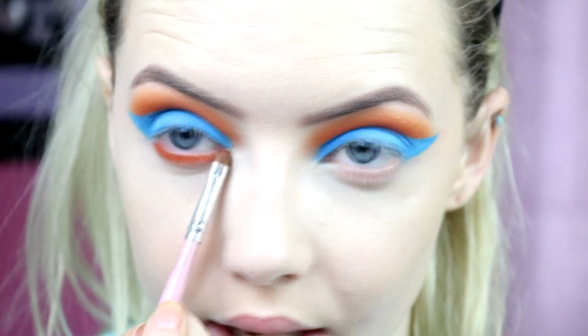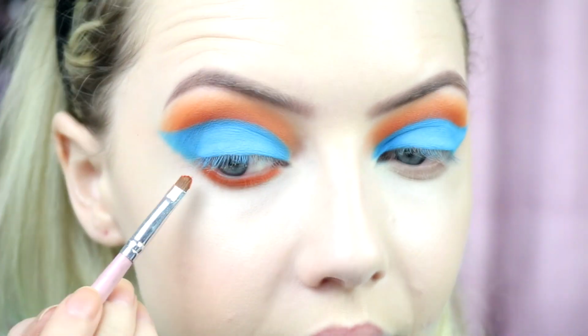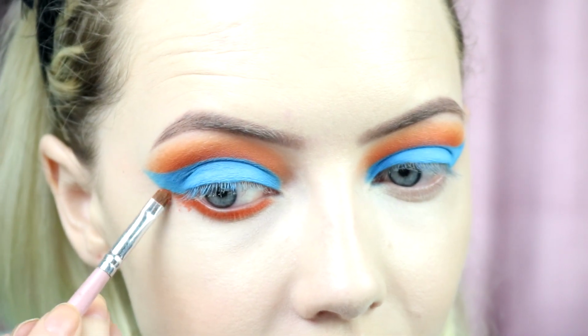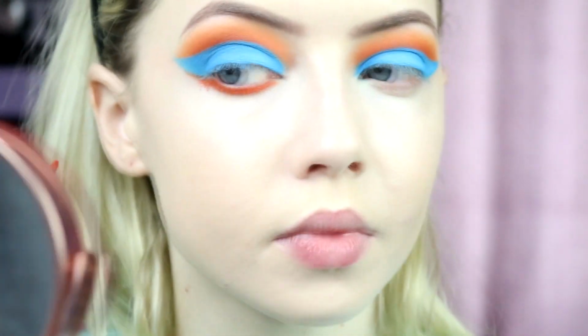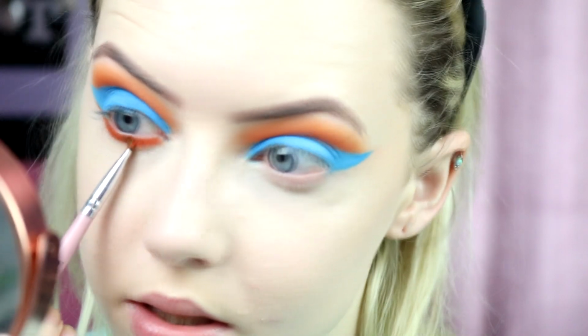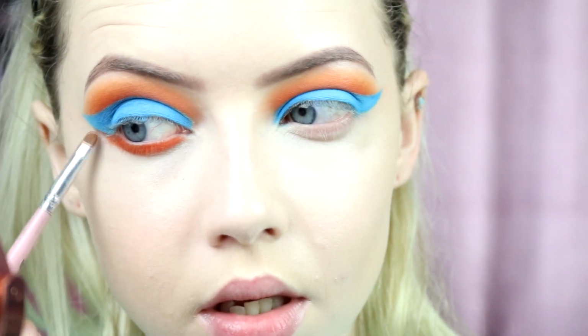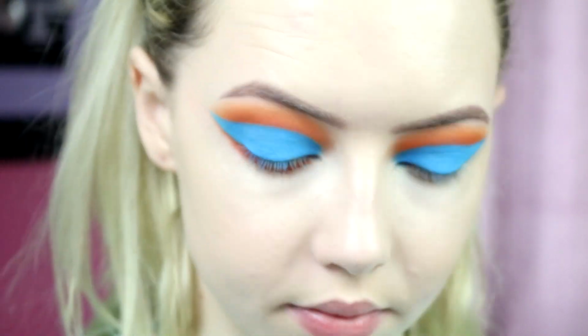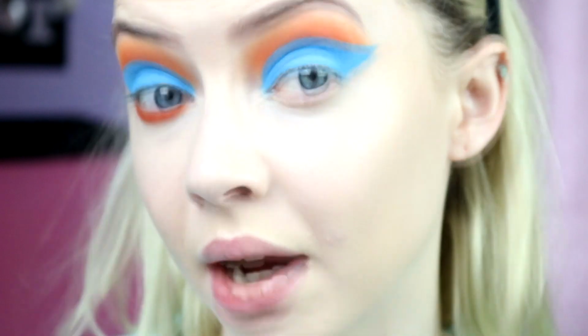making sure that you're not leaving any gaps. And then when we get to this outer corner here, I'm going to start lining right along the edge of that blue, because we want a little bit of a base down for the glitter. Try not to overlap the orange and the blue together because they will make a weird looking brown colour.